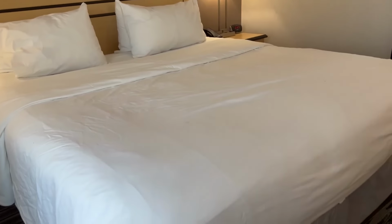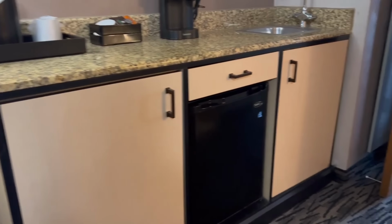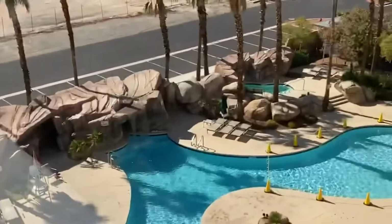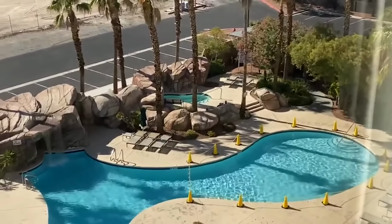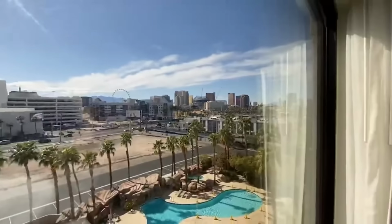Embassy Suites by Hilton Convention Center in Las Vegas definitely has some perks, like the free breakfast where you can get omelets made just how you like them. It's also got an indoor pool, which is a nice touch if you want to take a dip without dealing with the Las Vegas heat. The location is pretty nice also.